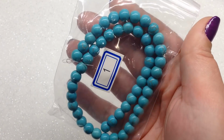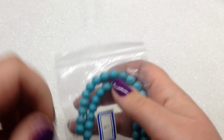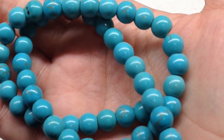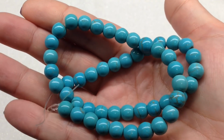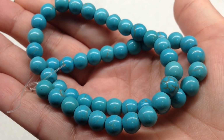Alright, so here's bag number one. We're off to a good start as far as brighter colors are concerned. So this is a 16-inch strand of 8mm man-made turquoise round beads. I really don't care that these are man-made turquoise. It's a nice long strand of beautiful bright turquoise beads, and we will be seeing some actual gemstones as we get further into the subscription, as we usually do.